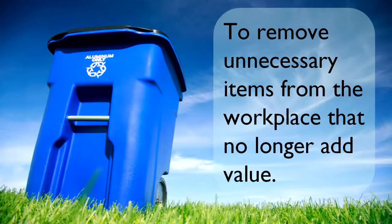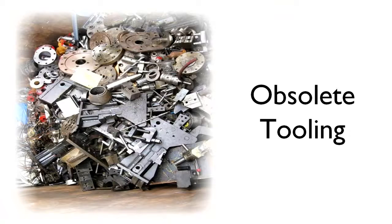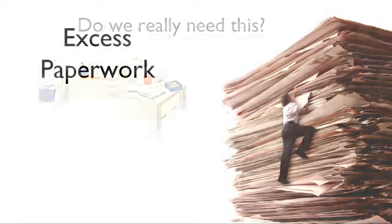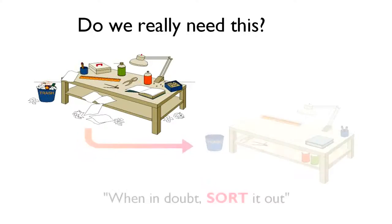Let's start off with a definition of sort. To sort simply means to remove unnecessary items from the workplace that no longer add value. Now, these items can be anything. A few simple examples could range from these old phone books from 1996 to the obsolete tooling crammed in your already overcapacity warehouse, or the excess paperwork devouring your office. So, no matter what the item is, in the end, all we need to do is ask the question, do we really need this? And as many lean practitioners are fond of saying, when in doubt, sort it out. So that's what sort is.